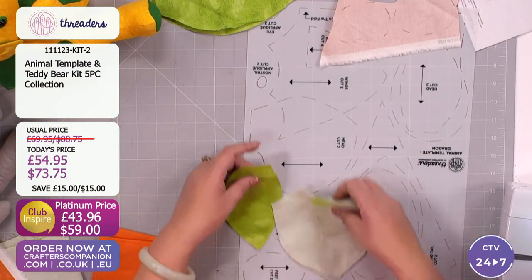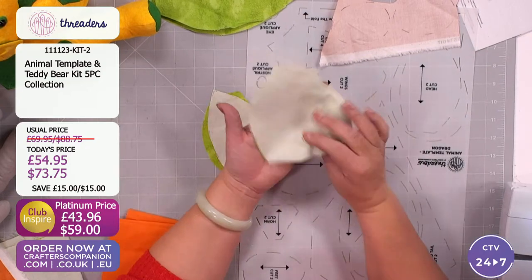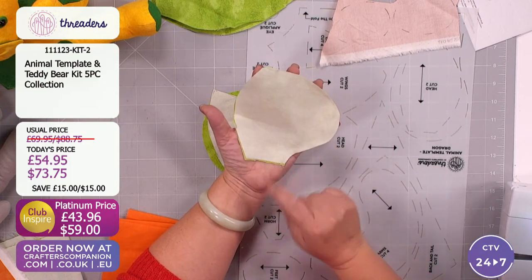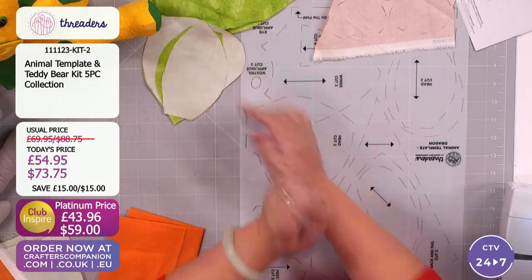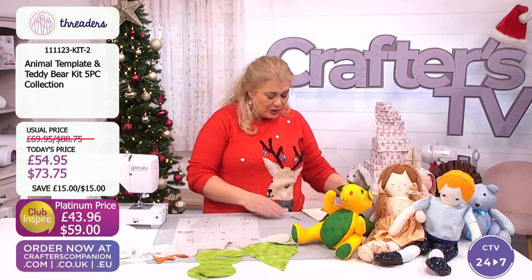And then I've got the parts of the face or the head. So this piece here is the snout, so you can see how his nose is going to look. I've just stitched around here, so that forms the first section of the face. And I've got these two other pieces to form the back. Now, I haven't cut out the wings yet, because we're definitely not going to get to the wings.